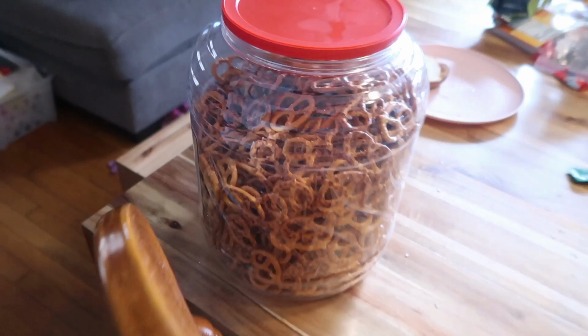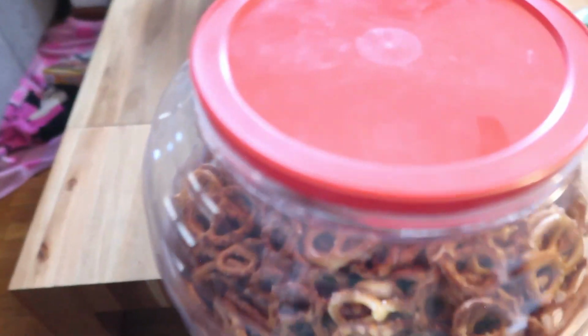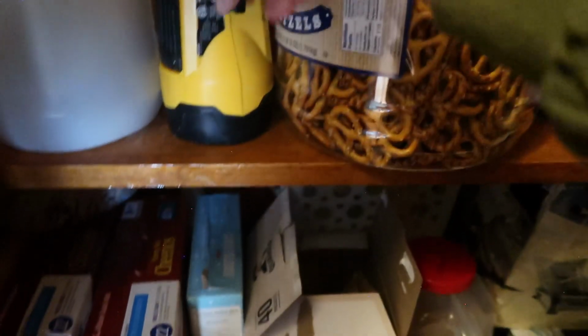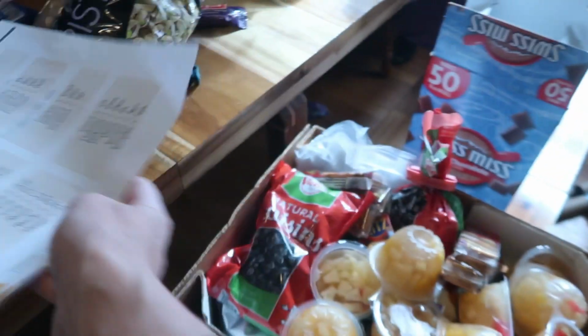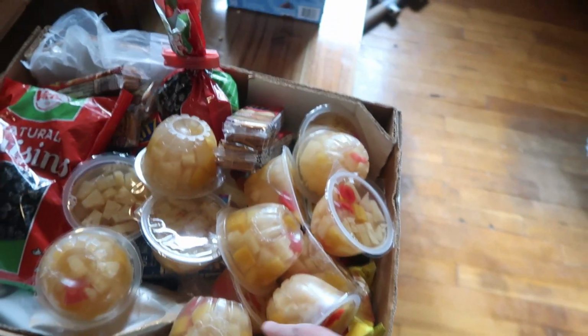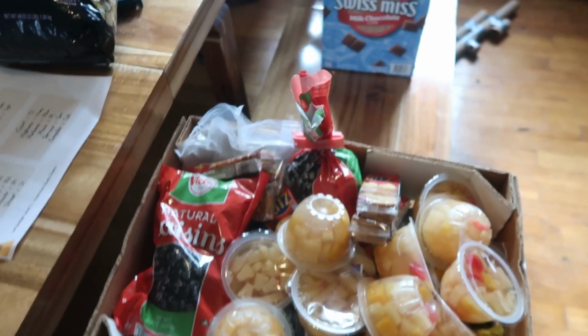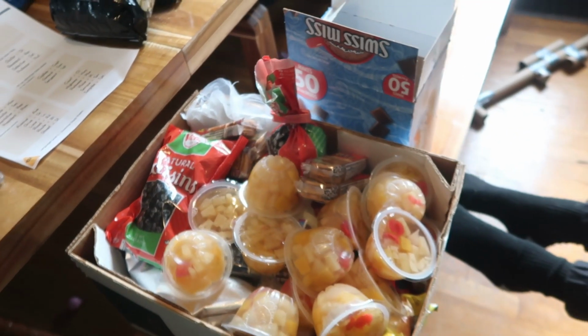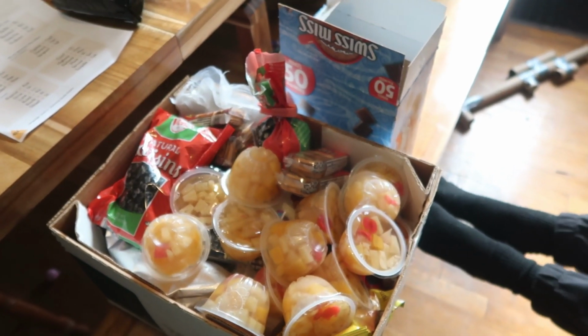And then this box or container, it's not really a box, of pretzels will also go in my pantry somewhere, probably just right there on that shelf. And then I've also got this box here, which is full of snacks for the kids, and this will also sit in there somewhere. I need to find a spot for it. And I've got these hot cocoa mixes that also need to go in there. But that is my full pantry tour for our large family.